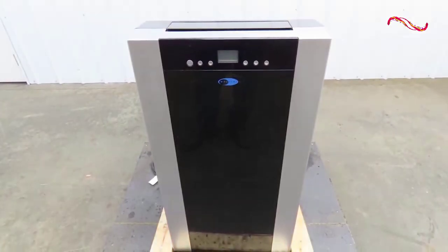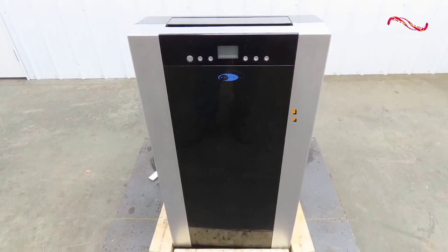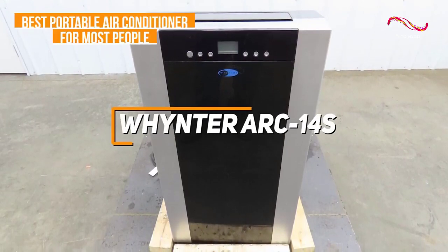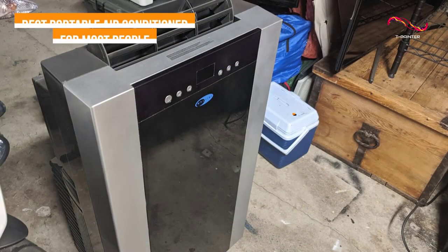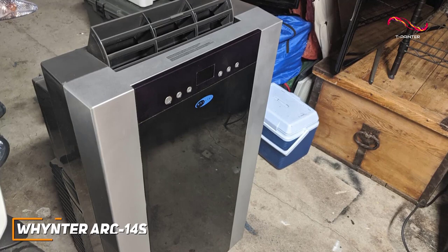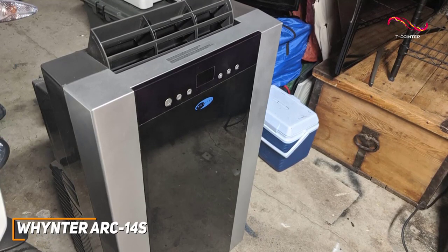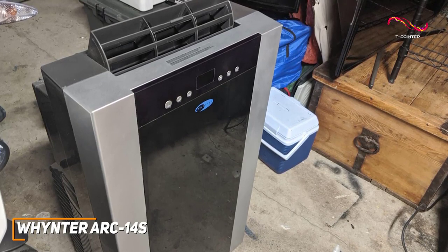Most people might be looking for an AC unit that's easy to install, easy to use, and can effectively deliver enough cooling power for almost any space. The WinterArc 14S is my choice as the best portable air conditioner for most people in 2023. The WinterArc 14S is a quality all-around option that comes with an intuitive installation process, a user-friendly remote control to optimize the settings, and enough cooling capacity to efficiently cool in larger rooms.